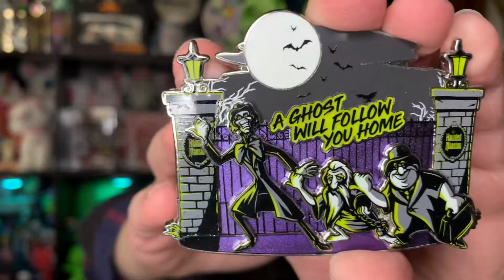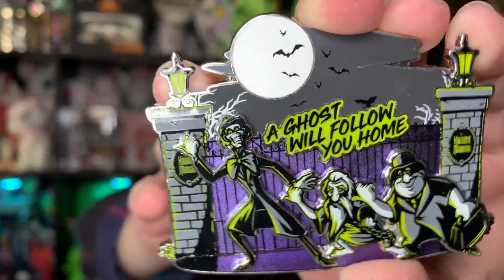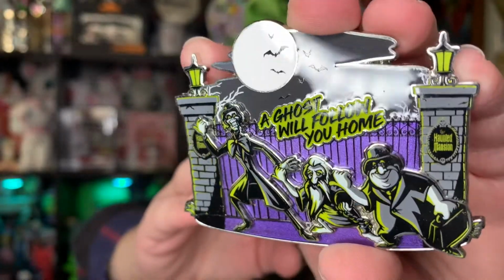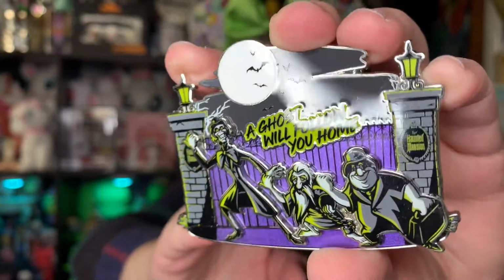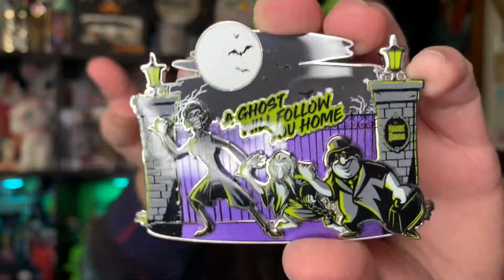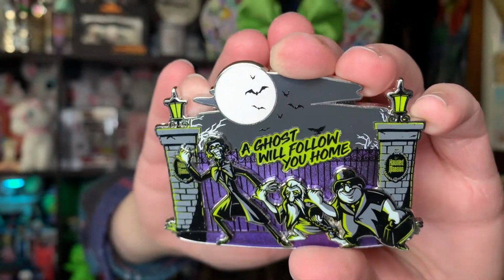posts there with the Haunted Mansion sign, and then I love the detail of the moon in the back with the bats, and it looks all cloudy and like a spooky night, and it is just super adorable. I love this style. This is kind of the same art style as the mystery pins for the Haunted Mansion that I unboxed a while ago, and I absolutely love it. It looks super sketchy, and then again, because it's glow in the dark as well, is kind of why this color scheme was chosen, I think. But it is super cool and right up my alley, and I absolutely love it.